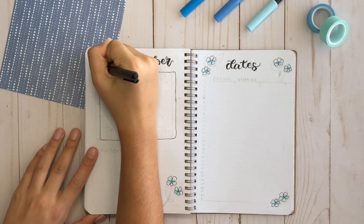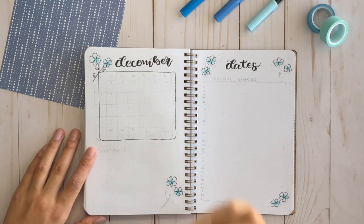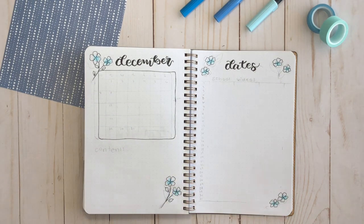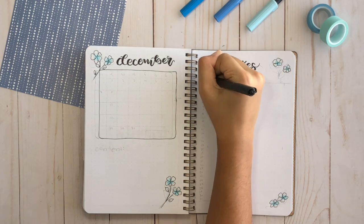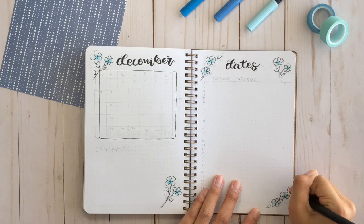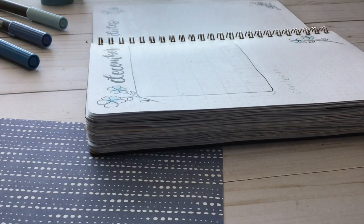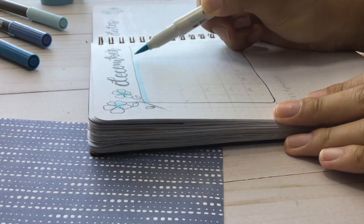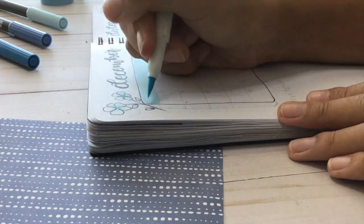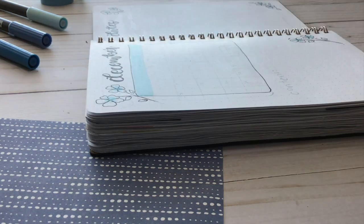So right now I'm just doing the decoration portion of the spread, and I did want to talk for a moment about how I'm drawing these little flowers since I didn't mention it on the first cover page. I'm starting by just squiggling my pen to make a little blue center of the flower, and then around it I'm going to be using a very fine gel pen to just make some scratchy little petals around that center stamen.